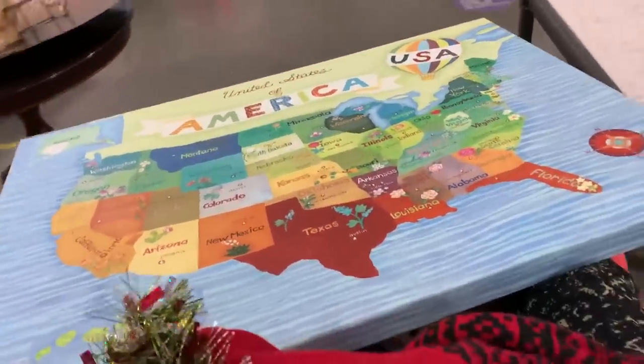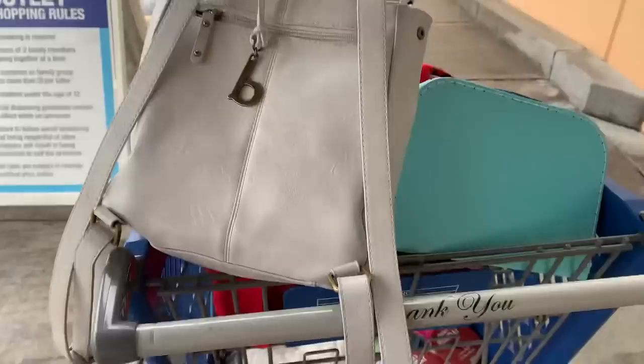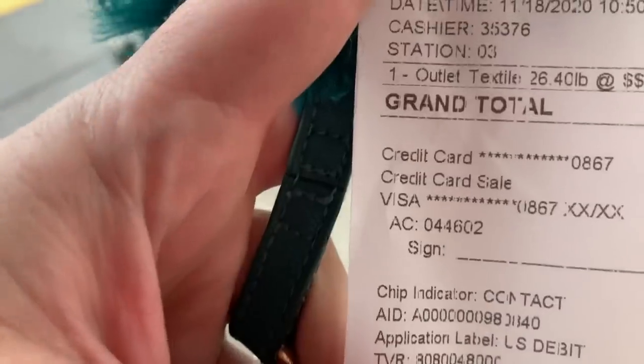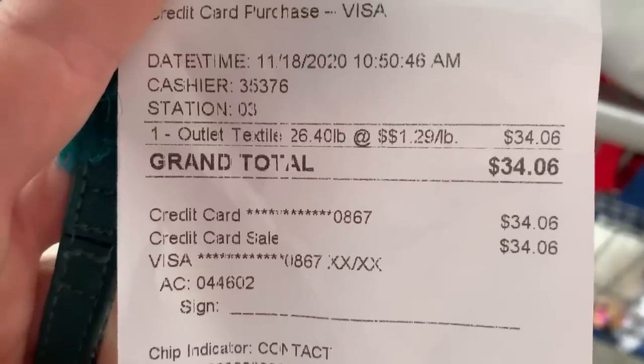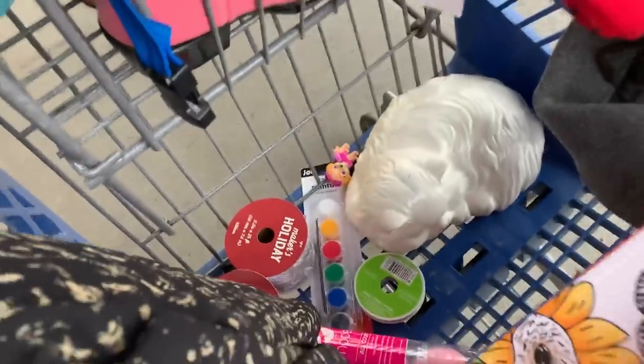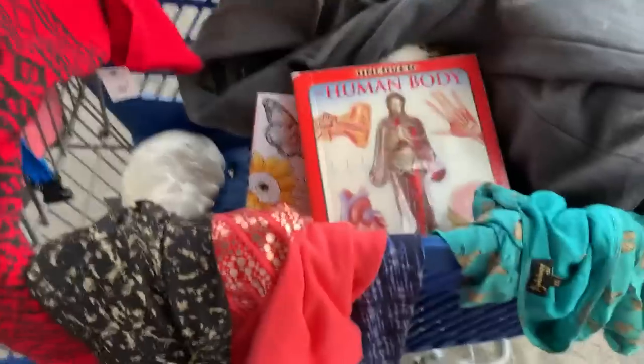So, here we go. We're out of there, guys. I got 26 pounds, so it was $34. Got the cat. So yeah, I'll be back for the haul.